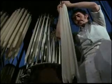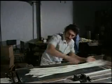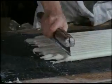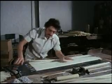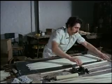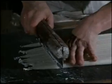They're laid on a marble slab and hand-rolled into shape. Then they're trimmed. And when the rolling and trimming is done, they are reversed and hung up again for more dipping.